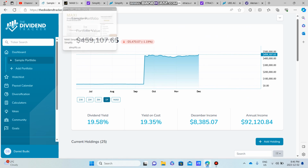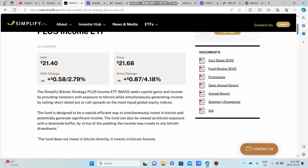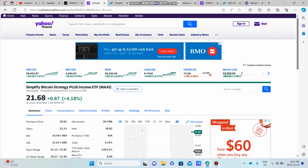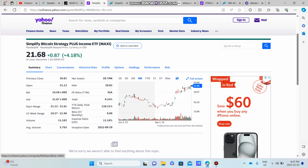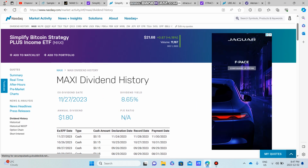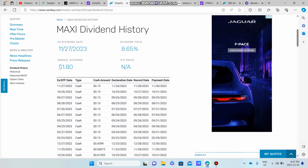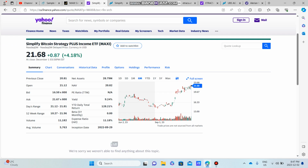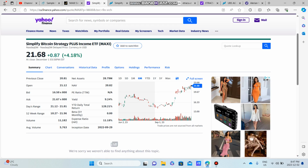Now, getting into our first one, MAXI. MAXI is the simplified Bitcoin strategy plus income ETF. It basically fluctuates, its price point fluctuates with the price point of Bitcoin. Whatever Bitcoin does is what MAXI is going to do. And MAXI, I'm pretty sure they write, I'm not sure if they do covered calls or if they do options on Bitcoin. I'm not sure if they're directly invested in Bitcoin in any kind of way, but I do know that they collect premiums off of Bitcoin, whether it be through contracts.